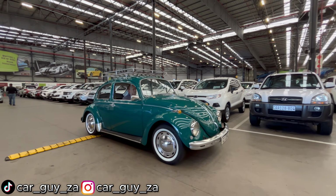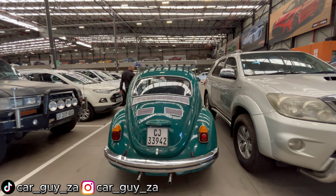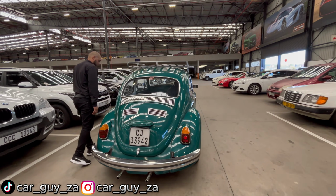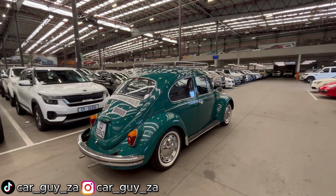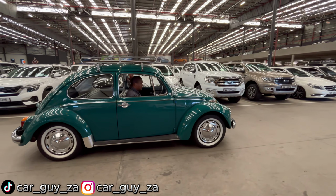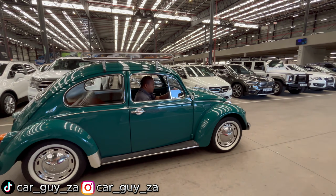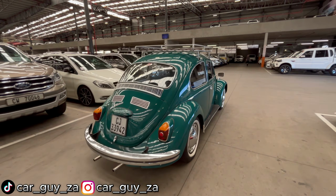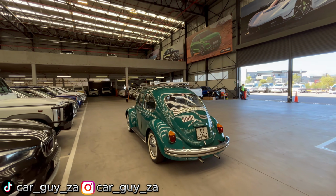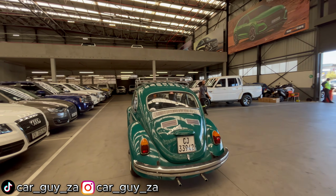Old school VW. It's nice. This car looks nice, guys. Old school. And I think this car is currently going for 65,000 rand, guys. But let me know in the comment section down below if this car is worth 65,000 rand.